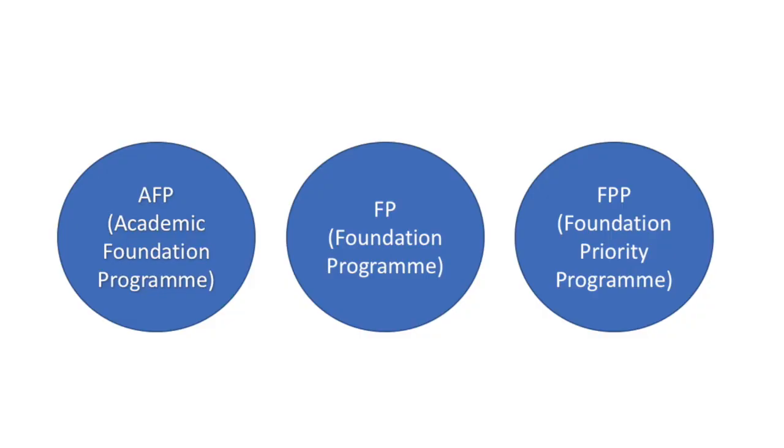Once you have cleared the eligibility process, you will be able to fill in an application. There are 3 types of applications. There's an academic foundation program application, there's a foundation program application, and there's a foundation priority program application. Once you're applying for the foundation program specifically, you need to provide a referee.